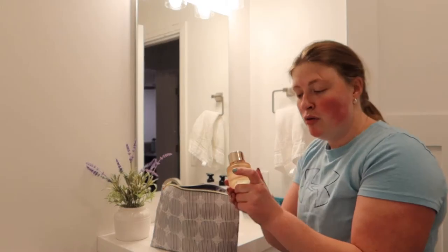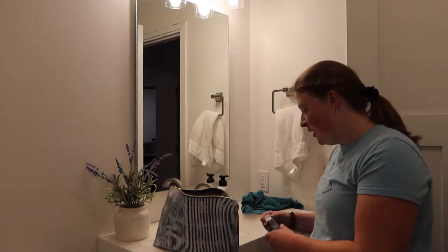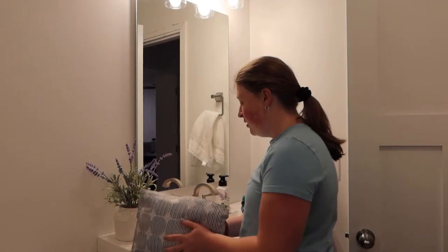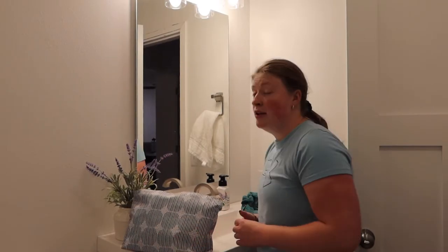But I do wanna wear my perfume. This one is Whipped Almond from Target. Smells really good. And honestly, I think that's it. I am gonna pack our toothpaste. I think that's all I need to pack. But I'm just gonna leave this on the counter so that I can use it still.